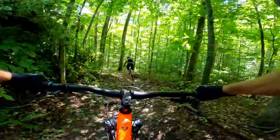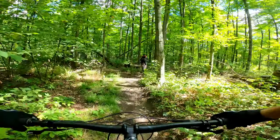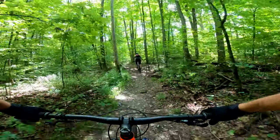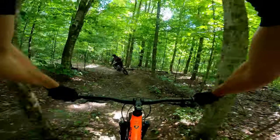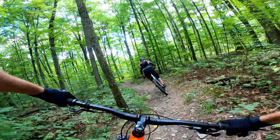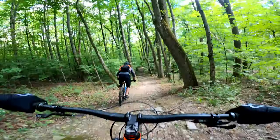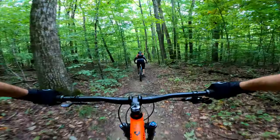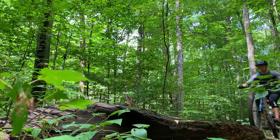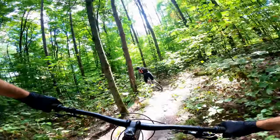From there, we went back up the road to the main parking lot and got onto B1, heading for B2 Dizzy D. We missed the left for Dizzy D, but we didn't mind because this part of B1 is so much fun. Once we did the sketchy log bridge, we decided to turn around and cautiously backtrack B1 to find the left turn onto B2 Dizzy D.